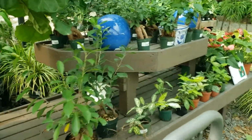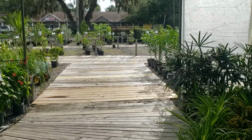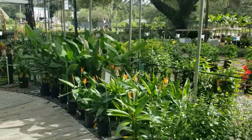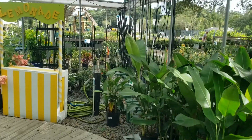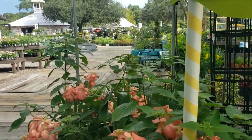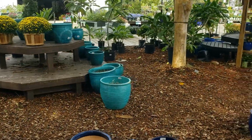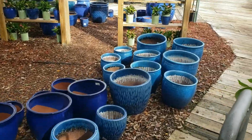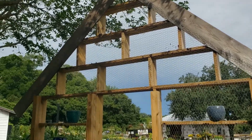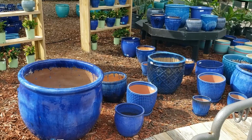Bromeliads. I'm gonna go out here in the sun and see if I can find some sun-loving flowers. Perhaps some annuals so that I can change them out in the herb garden until I can see how big everything gets. Look at all these blue pots and aqua. So pretty. Look at all that. And then they have their arch here, which in the fall they'll decorate with fall and pumpkin items. I'm sure they'll be doing that pretty quick.